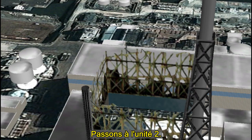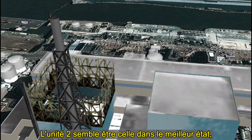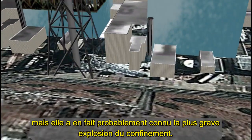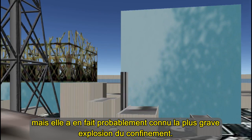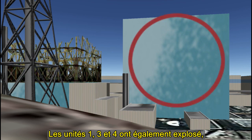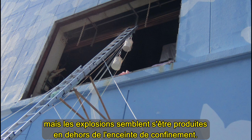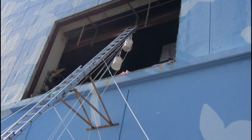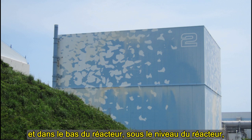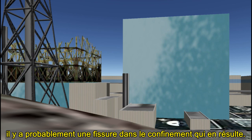Let's move over to Unit 2. Unit 2 looks like it's in the best condition, but it actually had probably the most severe containment explosion. Units 1 and 3 and 4 also exploded, but the explosions appear to be outside the containment. In Unit 2, the explosion occurred inside the containment, and at the bottom of the reactor, below the grade of the reactor, there's likely a crack in the containment as a result.